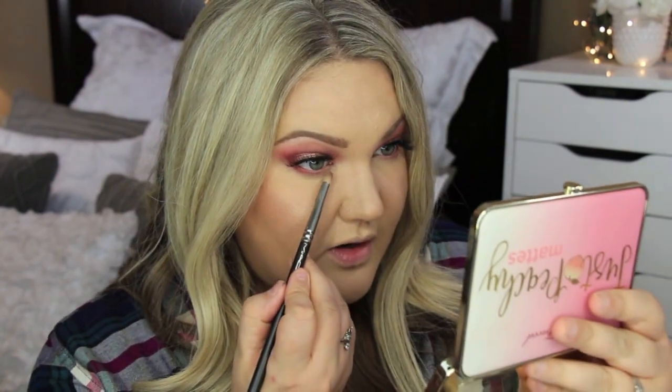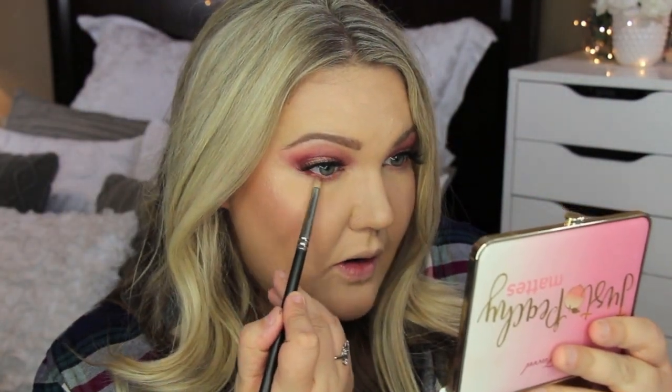So I'm going to go on my bottom lash line, and I'm trying to decide what I want to do. I kind of want to pull this peachy shade in, so I might just do the same darker shade and then this peachy shade on top. First I'm going to go in with that deeper maroon shade, and I'm just going to put that on my lower lash line. That color just blends out really, really well. Okay, then I'm going to wet my brush and go into the peachy shade and put what we have on our lid right under on top. Oh, I like the way that looks.